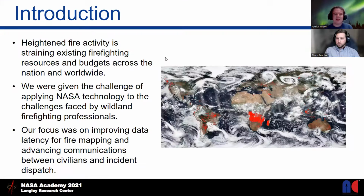Heightened fire activity is straining existing firefighting resources and budgets across the nation and worldwide. For this reason, the 2021 NASA Academy at Langley Research Center, a multidisciplinary team of undergraduate and graduate students, was challenged with applying NASA technology to the challenges faced by wildland firefighting professionals.